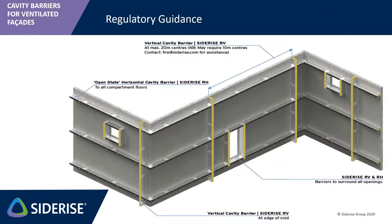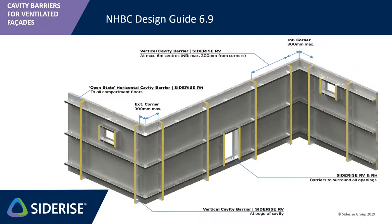They are all described and give a very good understanding to the readers of where vertical compartmentation is required, and also how you treat the windows so that the fire doesn't spread into the cavities. We also have the NHBC, which is the National House Building Council, where the only difference between Approved Document B and the NHBC is that the corners have 2 different verticals.